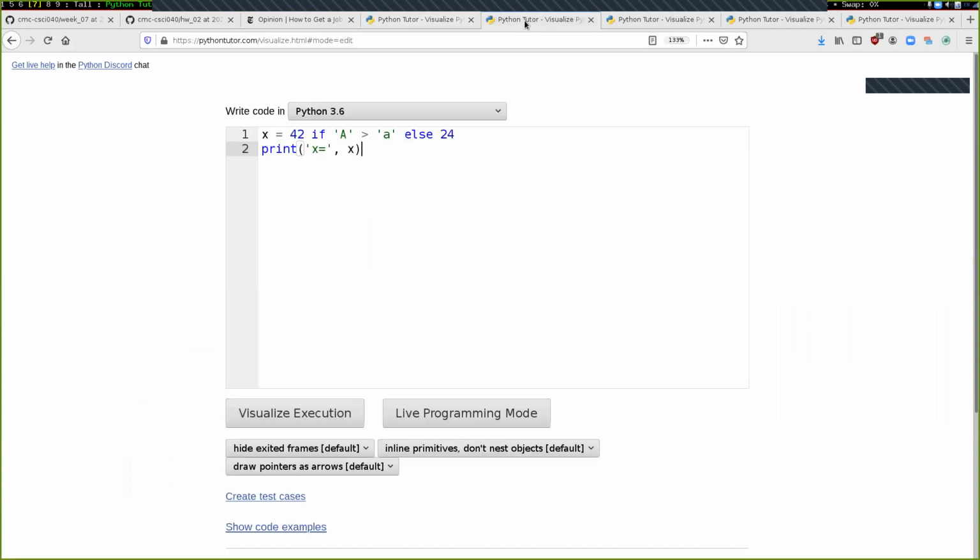Number 2 is going to be another relatively easy one. Here, this is just a different way of writing out if statements. And in this way of writing out if statements, you fit everything onto a single line. So this is entirely equivalent to: if a greater than a, x equals 42, else x equals 24. So this thing right here to the left of the if is what goes to the right of the equal sign right here. This is the condition, gets placed right here, and then this else gets put over here.